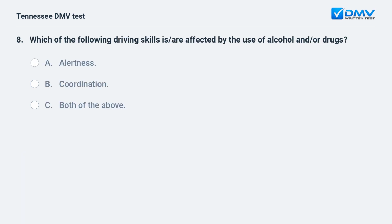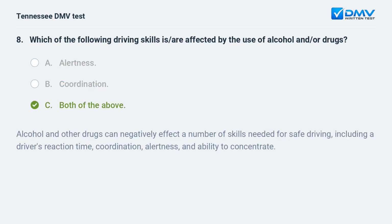Which of the following driving skills are affected by the use of alcohol and/or drugs? A. Alertness. B. Coordination. C. Both of the above. C. Both of the above. Alcohol and other drugs can negatively affect a number of skills needed for safe driving, including a driver's reaction time, coordination, alertness, and ability to concentrate.